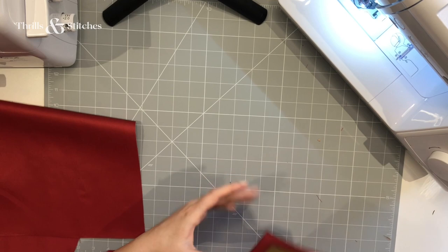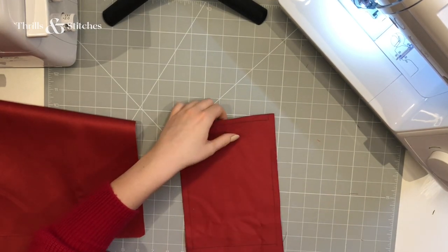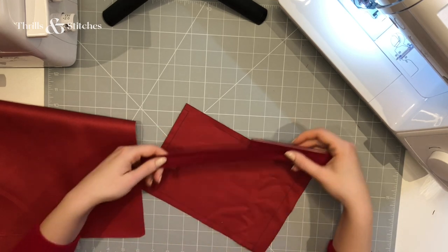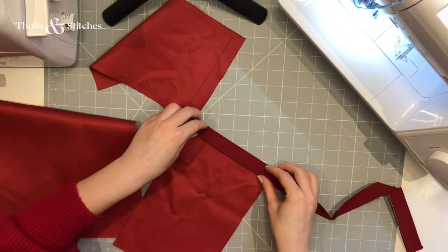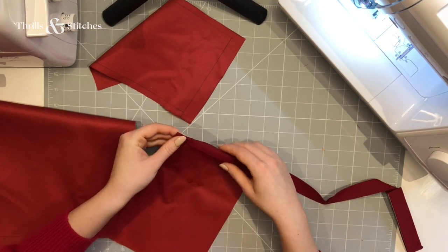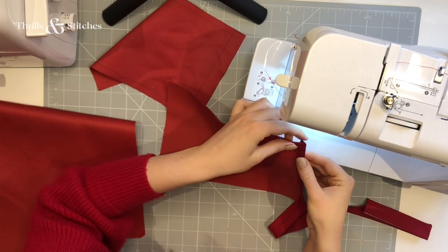I'm then grabbing my pockets and removing the pattern. I'm gonna use bias tape to finish the entrance points of the pocket in a nice way. So I'm just gonna fold it around the edge here, and then I'm going to top stitch that down with a stitch length of 2.5.